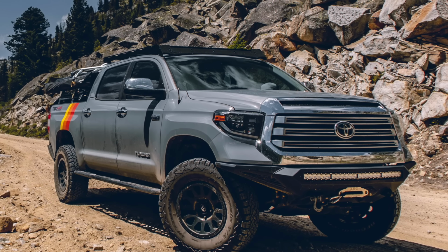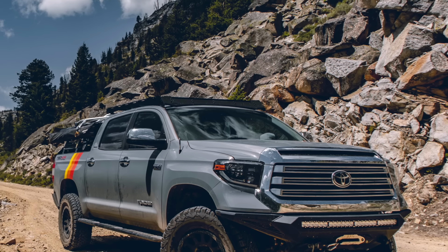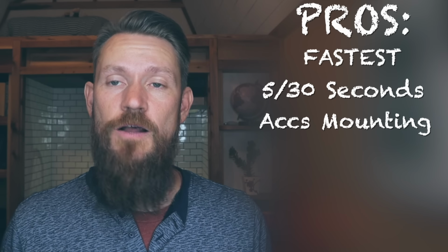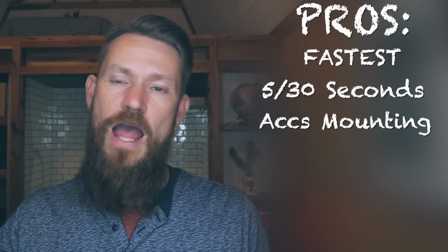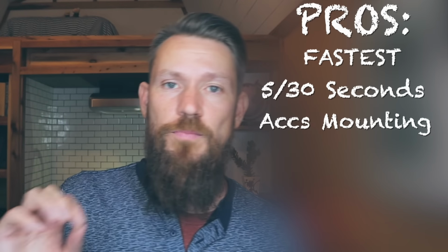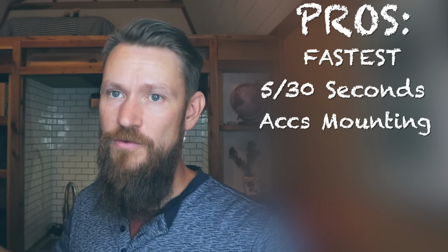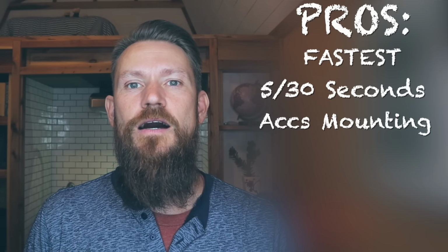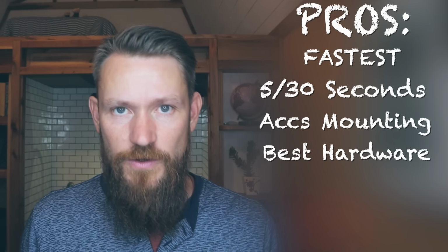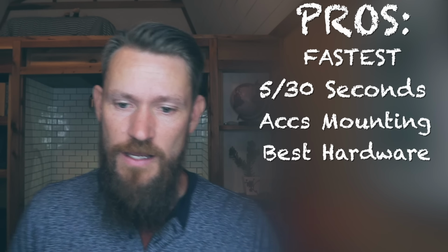The other thing that's kind of cool about these for pros is that all the hardware that opens, closes it, locks it, hinges, all mounts on that same track that you can mount your Maxtrax on. So what that means is if you break a piece of the hardware for this, it's super easy to just slide it off and put a new one on. So it's the easiest tent to work on if you are really tough on your equipment and you know you're gonna break stuff. These are great tents.